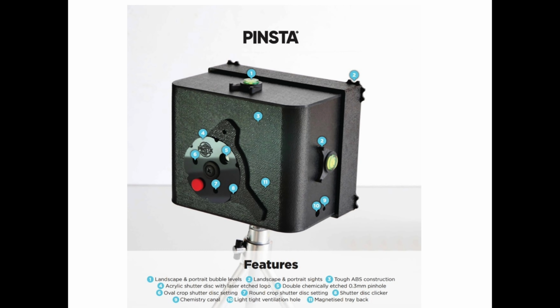Then we have Pinsta, and I've mentioned this before, and someone commented, hey, why don't you ever talk about Pinsta? Well, Pinsta is a project that still hasn't really launched, so I guess I talk about lots of things that don't launch. But yeah, Pinsta is a pinhole camera slash enlarger slash developing tank.